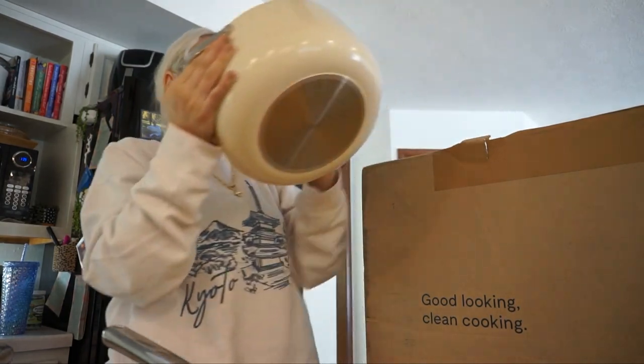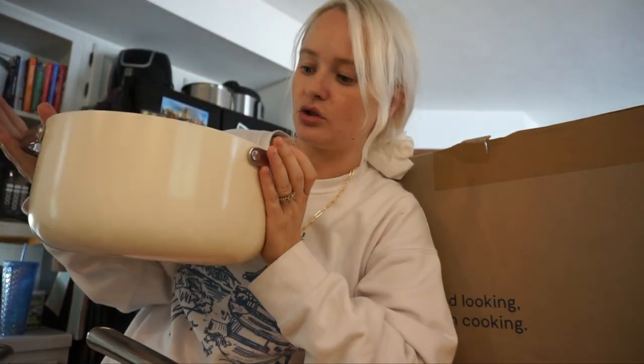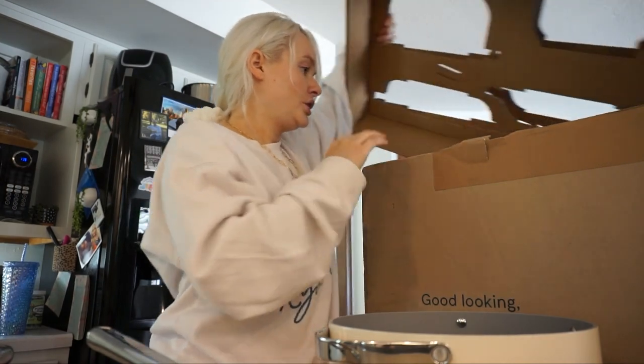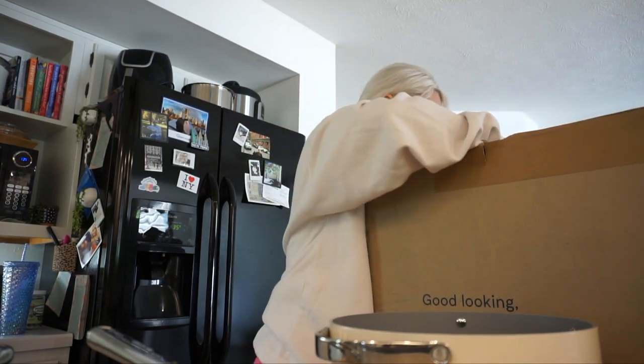Then, finally, it comes with the Dutch oven, which is huge. You can do pasta in this. You can do anything. Potatoes. So it comes with all of these, pretty much everything that you need. Here's the best part, you guys. Just wait a minute.